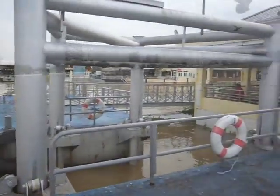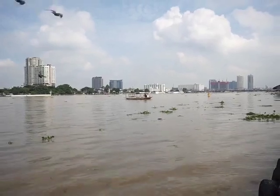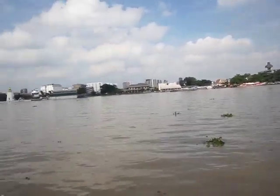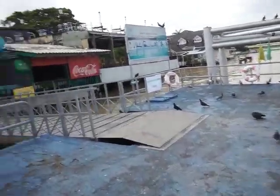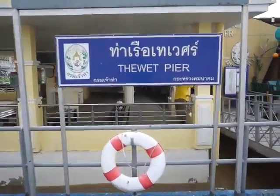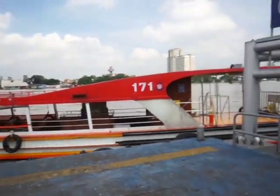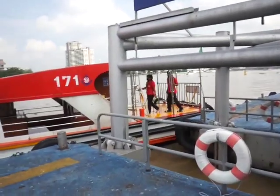There you go. There's a little old tugboat, or the little boat, coming back from the other side of the river with the folks over there. Two customers.